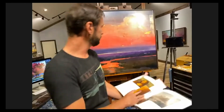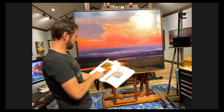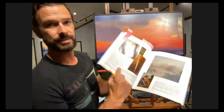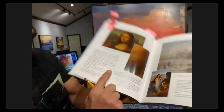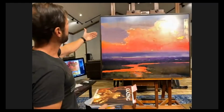For example, this slow build of paint was used in the Mona Lisa. It's called sfumato. I don't know if you can see this here. This is the word, sfumato. And basically, the idea is to get a very subtle color change.